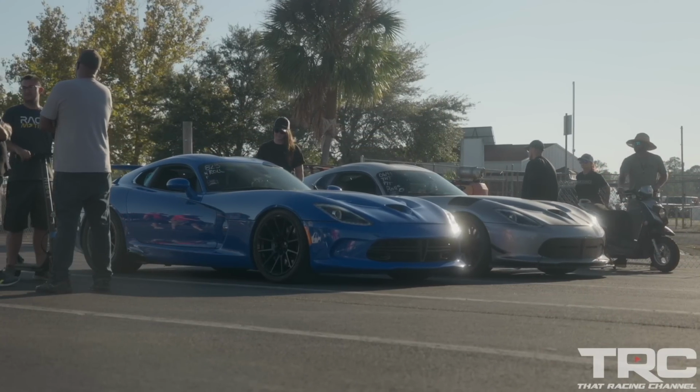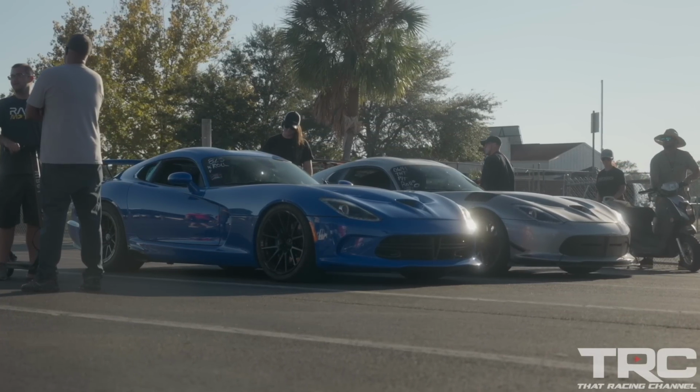It ended up working its way into the semifinals, had a good couple races on the way there. Unfortunately, one of the cars that we had to race was one of our own. Ended up having to knock out one of our other customer cars there. But yeah, made it to the semifinals, ended up running Marcel Duran, a really nice gentleman, very serious, very fast GTR. And we had a really great launch.